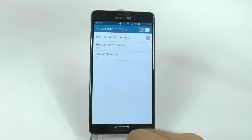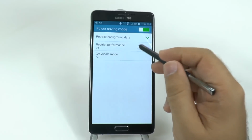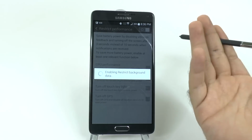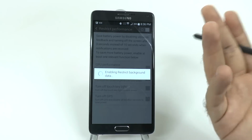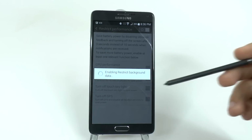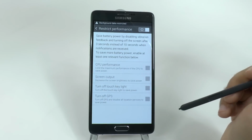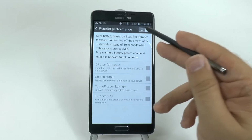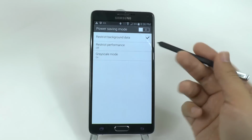So you would hold down the power saving button, turn this on. Normally, these two would be on as well, as it's activating now. And what this will do is basically disable everything that's running in the background. And you can restrict performance as well. So with restricting performance, it slows down your processor, turns your screen output off, so your brightness is decreased, just everything happens. And as you can see, just even in pushing back, it took a while to do.